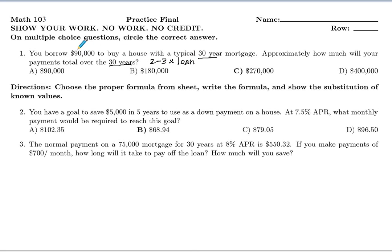And it's a $90,000 house. 2 times 90 would be 180. 3 times 90 would be 270. So actually 270 would be if your interest rate was higher. 180 would be with interest rates where they are about today. So for us, we're going to say approximately 2 times your loan amount. For a 15-year, it would be 1 to 1.5 times the loan amount.